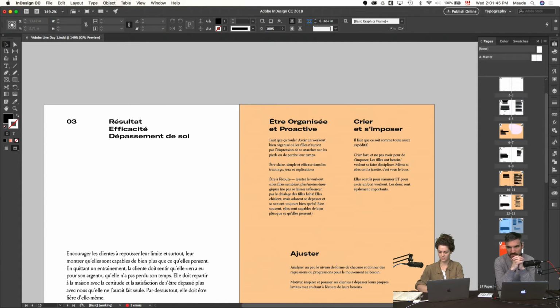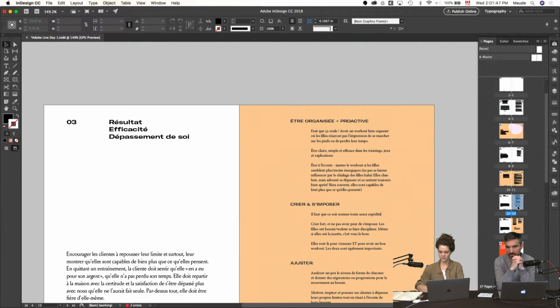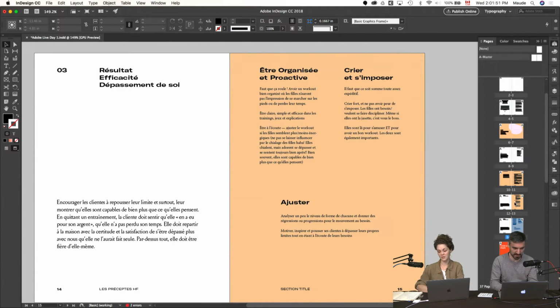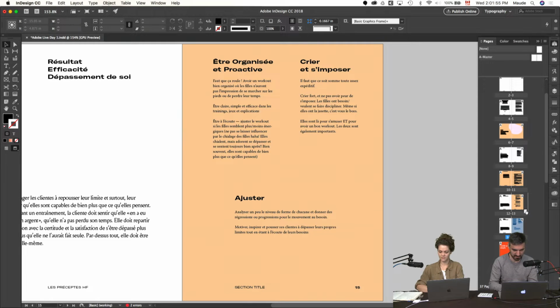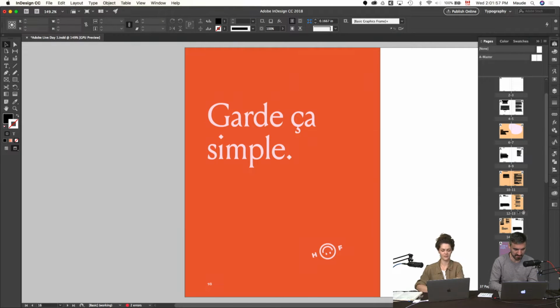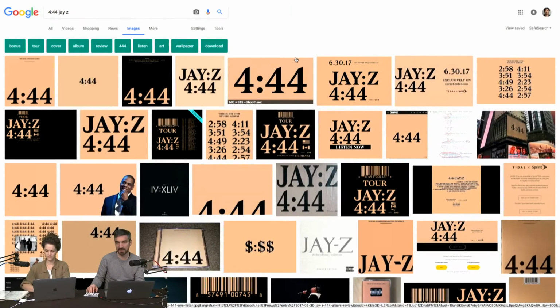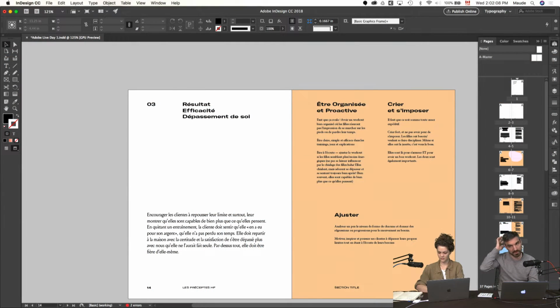So that the color and the black text remind them of the Jay-Z album. 444. Okay, let me check this. Which album is this? What are you talking about? It's like the big one. This one. Yeah, there is something. Nice, I'm okay with that. Which is fun. Love it. Super fun. It's a good reference, actually.